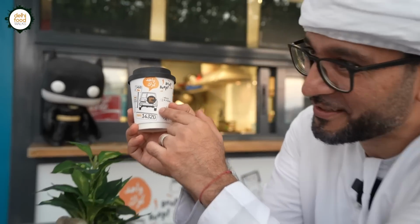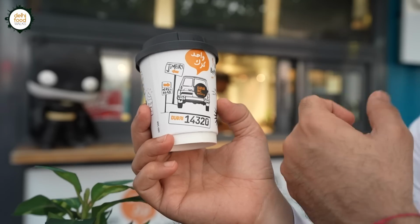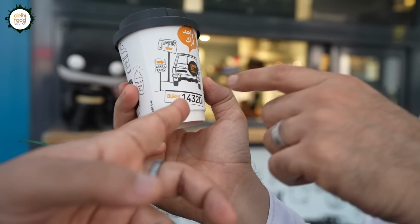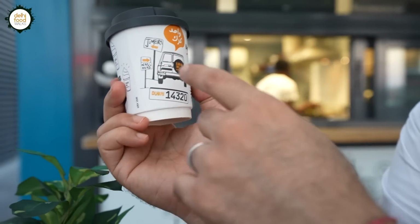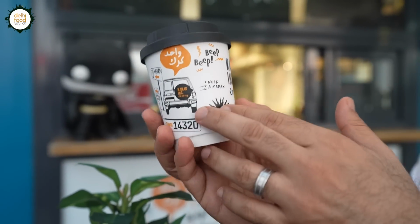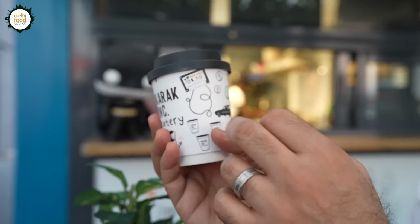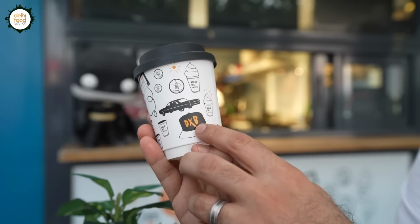This is the most popular car here, the Nissan Patrol, the car the Emiratis love. They go off-roading with it and everything like that. This is a number plate of Dubai. Al-Wasl Road is the road where this restaurant is, and Jumeirah is the area as well. Wahed Karak means one Karak. And that's it, beep, beep, one Karak. My brother is, of course, a musician, so he has that there. And DXB is Dubai.